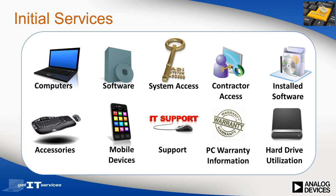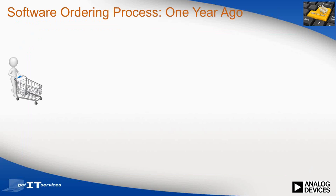We also centralized common requests such as system access, open IT-related trouble tickets, and checking basic information about an employee's PC. I'll show you a view of what it was like for employees to order software before the catalog was deployed.